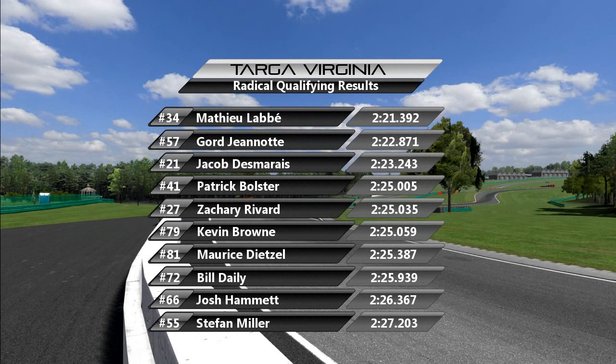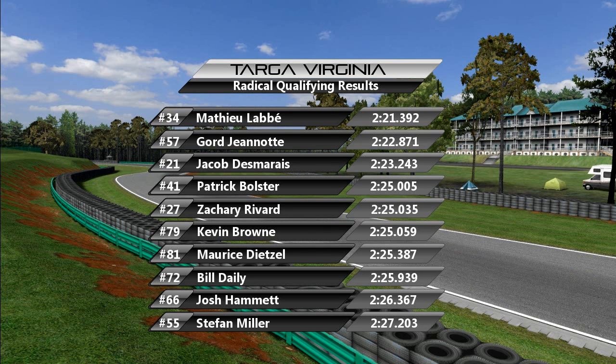So let's just go through the order then. Of course, Bolster will start in P4 just behind his teammate Demarice. So those two will try and avoid contact at all costs, and one man you will want to watch out for is Maurice Dietzel, currently seventh, but he's ninth in the iRacing Radicals Championship, so he'll definitely be one to watch out for as he knows these cars like the back of his hand.